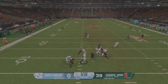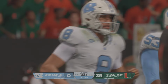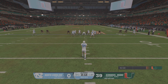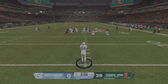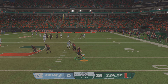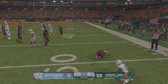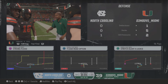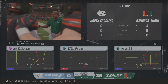On third down, he drops to throw. Got it in the middle, it's Klein. He'll be dragged down right at the 19-yard line. It'll bring up fourth down. The Tar Heels will punt it away on fourth down. Here's the return, and the coverage team able to make the tackle. Here comes the Hurricane offense looking to gather a little more strength.